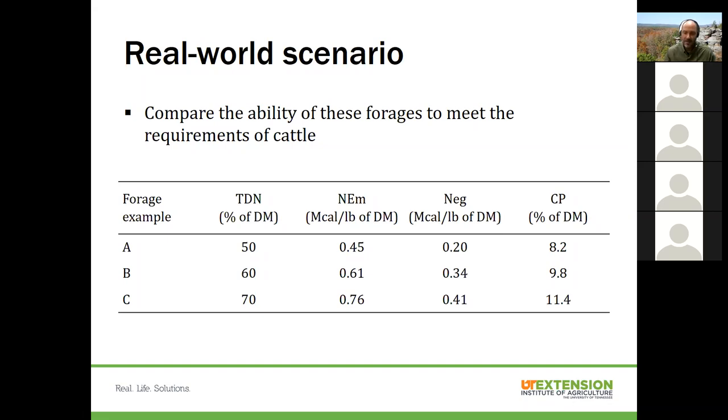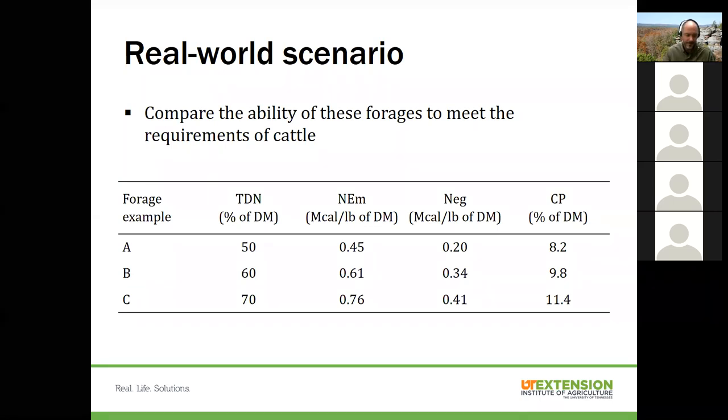That's it. The NEG, net energy of gain, is what it takes for animals to actually gain weight above the baseline, which is net energy of maintenance. So they have to have X number to be able to just maintain themselves. And then anything above that is what we call gain. So net energy of gain. So it is the lowest out of all three of those. And then crude protein is 8.2, which is not too bad. That's probably a pretty typical, maybe slightly lower crude protein for something like a tall fescue or some of our grasses. So really not that out of line.